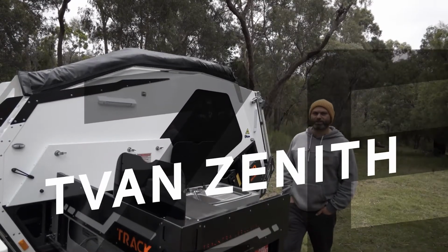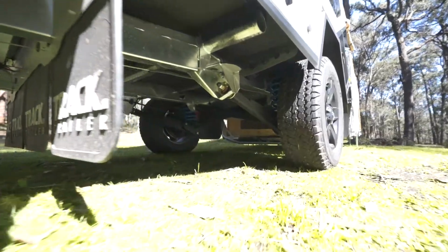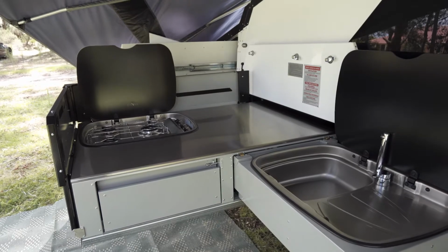This is our brand new Track Trailer T-Van Zenith. It comes with a heavy duty suspension, off-road capability. It's well engineered, well made. It also comes with a premium kitchen with plenty of bench space for you and your family to use.